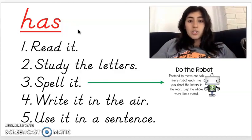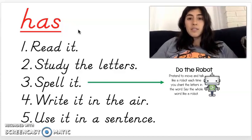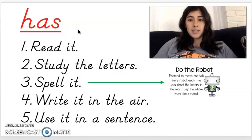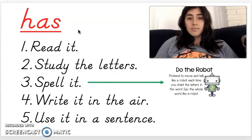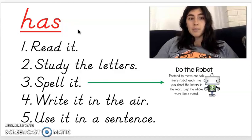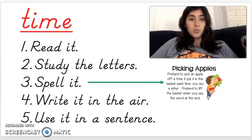Now, let's use the word has in a sentence. When you're thinking of a sentence, make sure it makes sense. When you have your sentence, give me a thumbs up. My sentence is, my friend has a birthday next month. Now, let's move on to the next word.